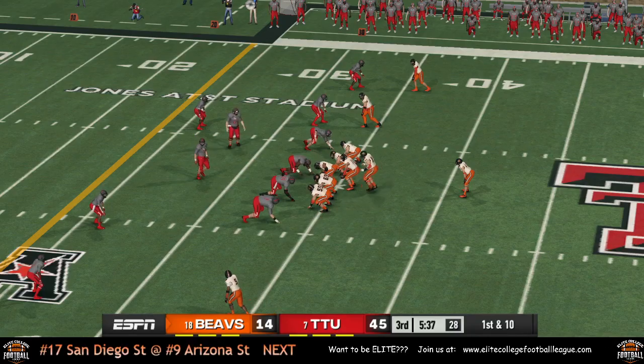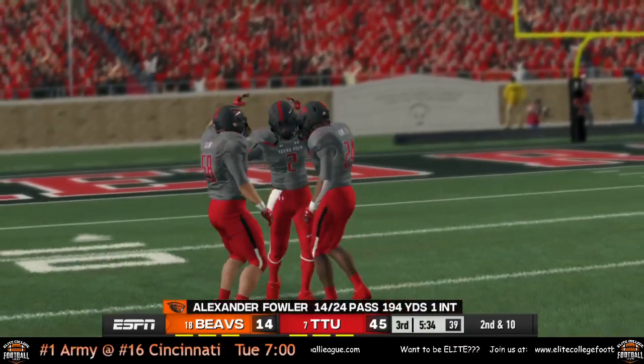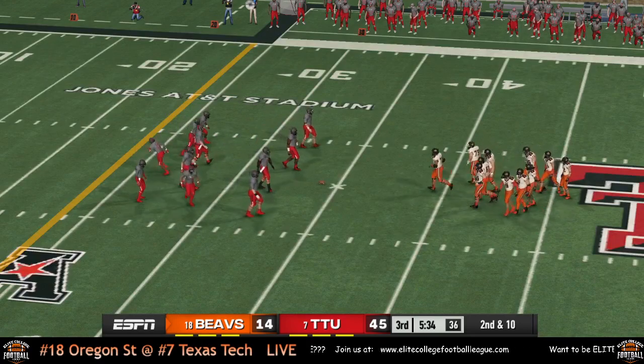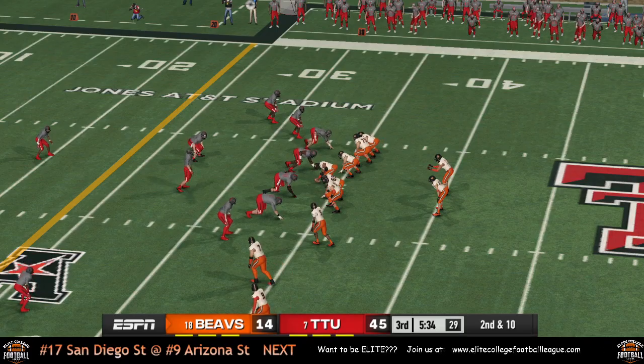Easy. Blue 20. Great job by the defense at getting after that quarterback. And right now, I think they've got him with some happy feet. He appears to be a bit rattled. Second and 10. Ball on the 34. Red 2. Red 7. Red 8.